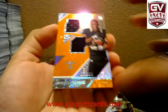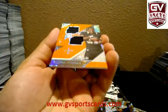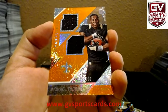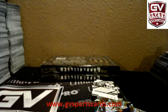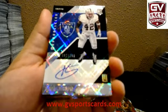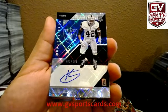Seahawks, and to 199, Michael Thomas and the Saints. Michael Thomas, 158 of 199. Saints, that is Nick Yu. Bucs, and for the Raiders, Carl Joseph to 199. Carl Joseph, Hisashi, 82 of 199, rookie auto.